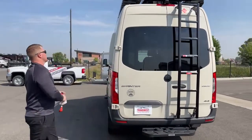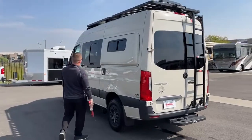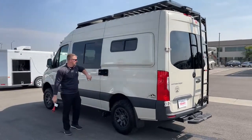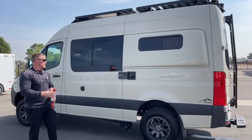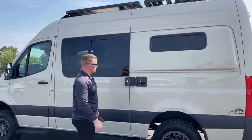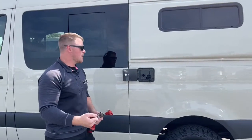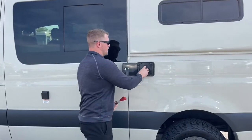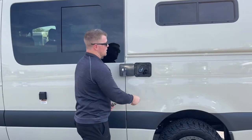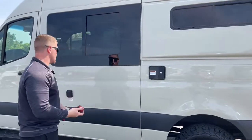So coming around on the driver's side, just a couple things to look at. We've got the little locking door right here. This is where we're going to either fill our freshwater tank or hook up to city connection. So we've got a gravity fill. All we're going to do is take our water hose, shove it down in there. You just want to use potable water, and it'll fill your 18-gallon freshwater tank, or hook it up right there and we'll just have pressured water in the motorhome without using a water pump.